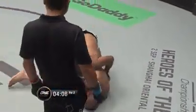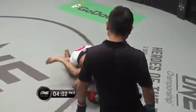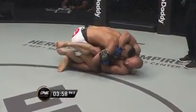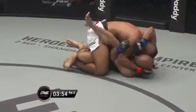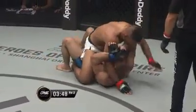Tight squeeze around the neck here from Sharif Muhammad, but I don't see Tani in any trouble whatsoever. He's got one hook in, so what he's going to try to do is pop his head out. Now he's going to be in a more dominant position to start letting those hands come down. Using the left hand here, Aguilar Tani. Got the full mount now, the Malaysian.